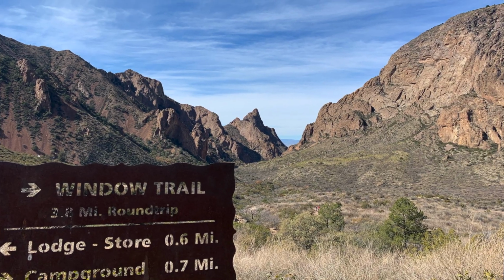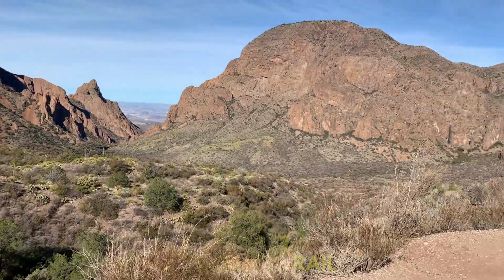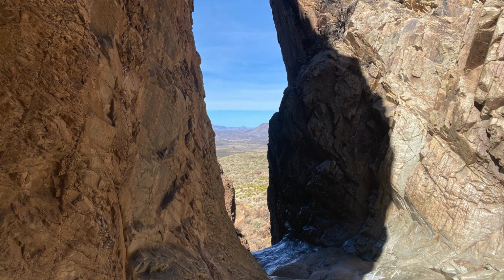This was one of our favorite things about Big Bend. It's a great trail. The hike wasn't too long. You can definitely do it in a couple of hours, and the payoff at the end is definitely worth it. Try not to do it during the heat of the day though. It is straight uphill on the way back.